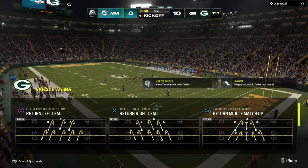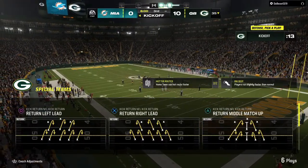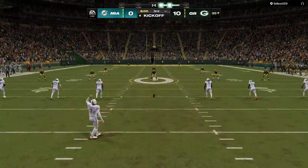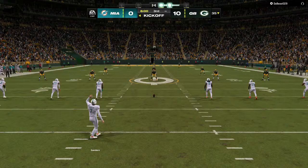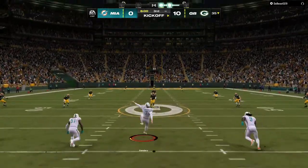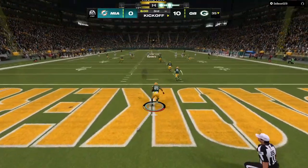Welcome back. Halftime over. We are ready for quarter number 3. Alongside Charles Davis, I'm Brandon Gordon. Jason Sanders, the kickoff for Miami. 10-0 is our score as we get started again on EA Sports.